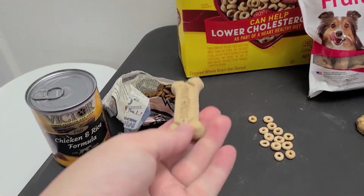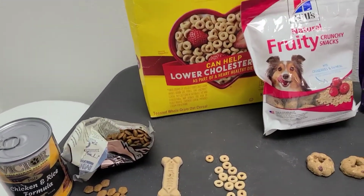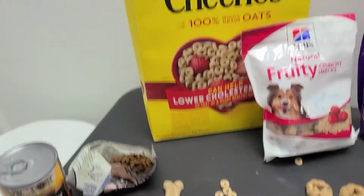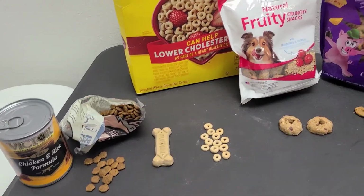Then we have your traditional milk bones. This is a medium size. Dogs like them, but they're not the greatest training treat. Cheerios are another one of my favorites to use. Cheerios are great. They come in a huge bag or box, they're inexpensive, and dogs like them, but they may not be considered really high value.